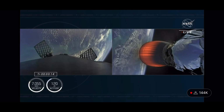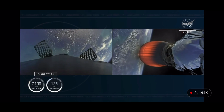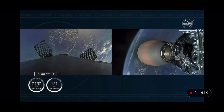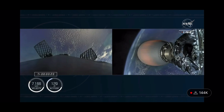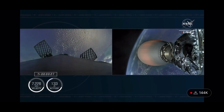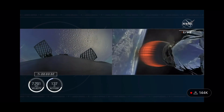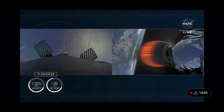We're now getting a view of the first stage after that stage separation. The second stage still being illuminated by that single Merlin vacuum engine, and that's on the right-hand side of your screen. First stage on the left-hand side of your screen making its way back to Earth. We will be attempting to land it on our drone ship, which today we are using Just Read the Instructions.